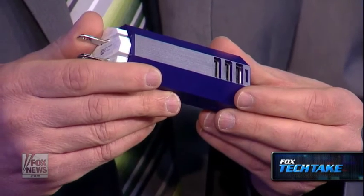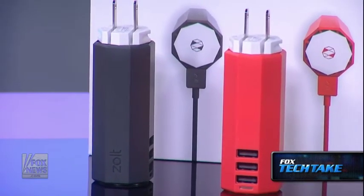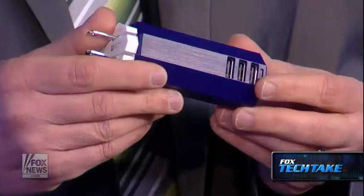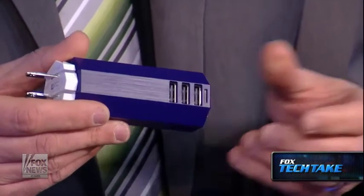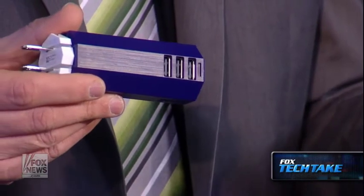Not only is it a cool color, but what's great about this, you see the USB area right there, is that you not only can charge your phone, but you can charge your laptop, and it's small. Yeah, that's right. What we love about this is that a lot of people are fighting over outlets at airports or even at home, like next to the nightstand. You want to be able to plug in multiple things at once without taking up a lot of room.